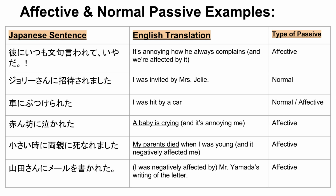Jolie-san ni shoutai saremashita. Sorry, let's be polite. Jolie-san ni shoutai saremashita. I was invited by Mrs. Jolie. Jolie-san ni, so that's the one that is causing the action. Shoutai saremashita. The action is be invited. We don't exactly know who was invited, but it's understood because we didn't mention it that it's probably me or whoever we're talking about. I was invited by Mrs.